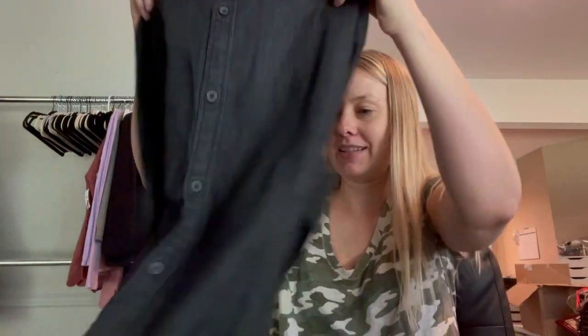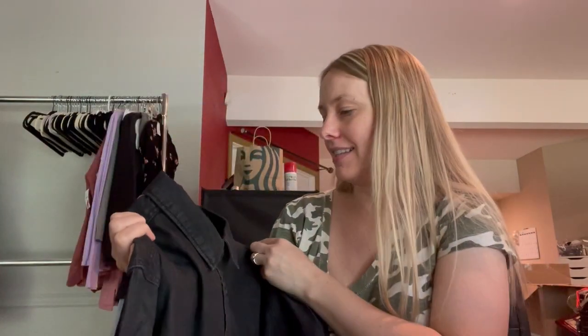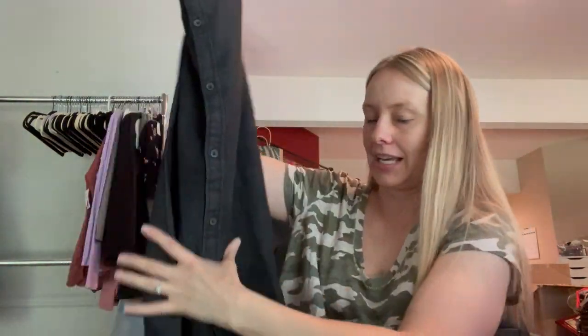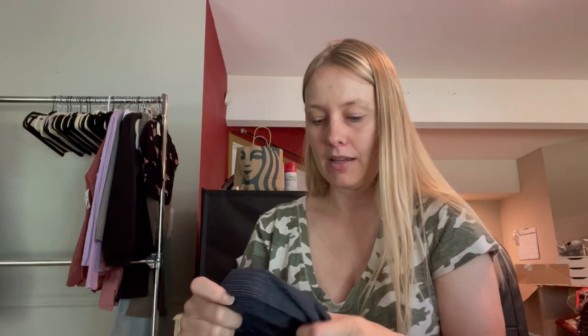Okay, this is what I peeked ahead and saw by accident. It was just sticking right up at me. This is All Saints, and it is a size small, just a chambray button down, but it's kind of a grayish black color. This is really nice. I'm gonna get that listed right away. That one is not new with tags, but it's All Saints, so I will take it. All right, so far this box is a million times better than my last one already.